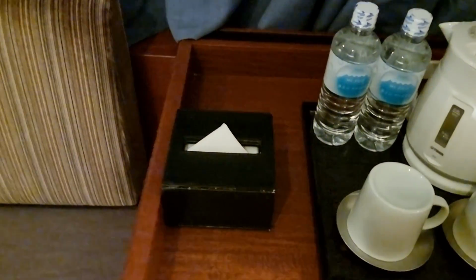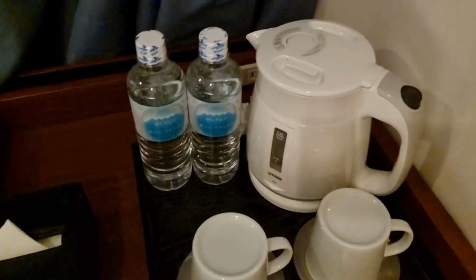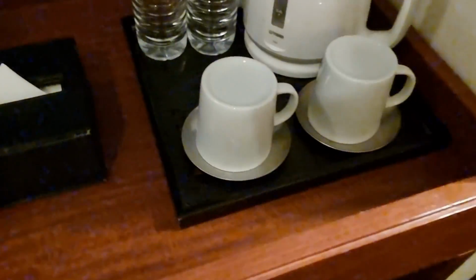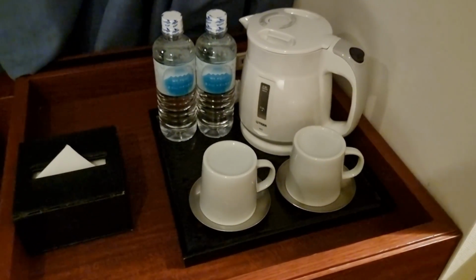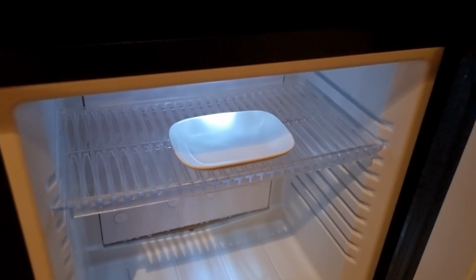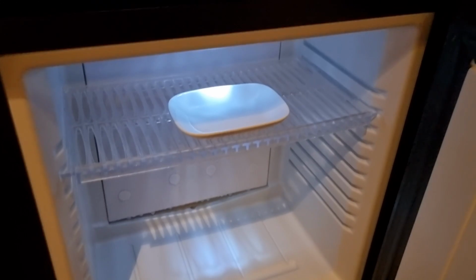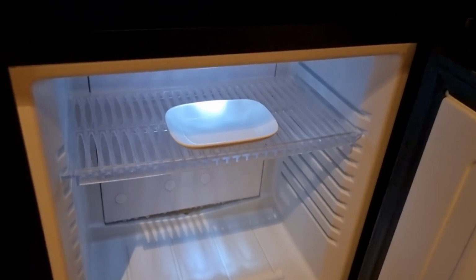Over here they have their tissue box and water bottles. You get 2 water bottles daily, your electric kettle and cups. Down in the lobby they have coffee and tea, which you can grab as you wish. And then here's the very tiny refrigerator. When you check in, they do give you 2 Lotte chocolates, but they used to refill them, but I guess they don't anymore daily, so I guess once you eat your 2 chocolates, that's it for your trip.